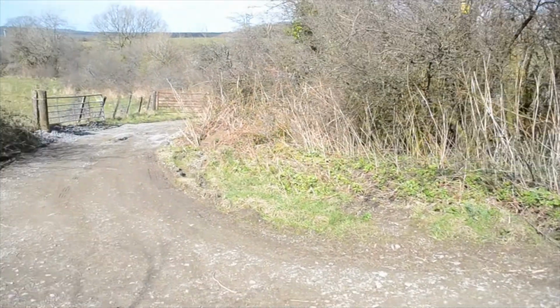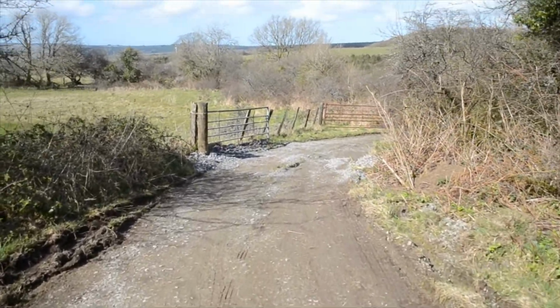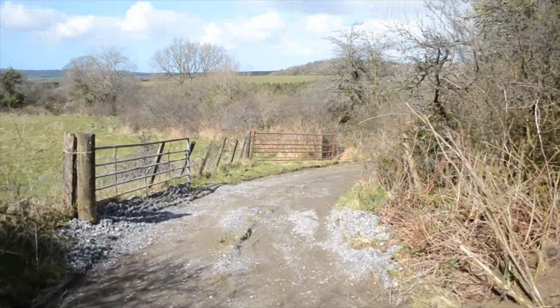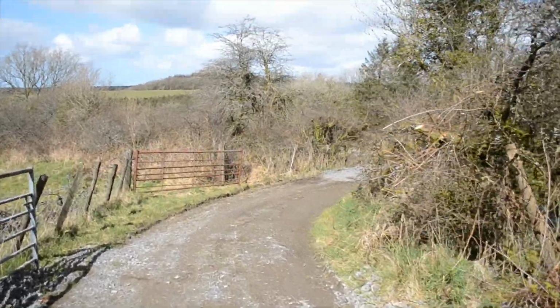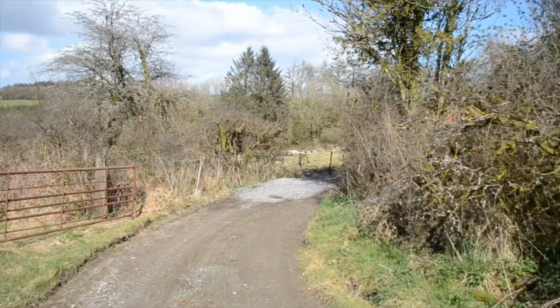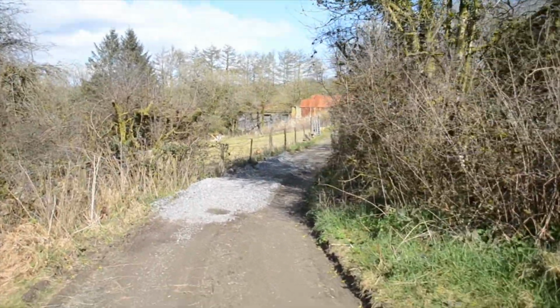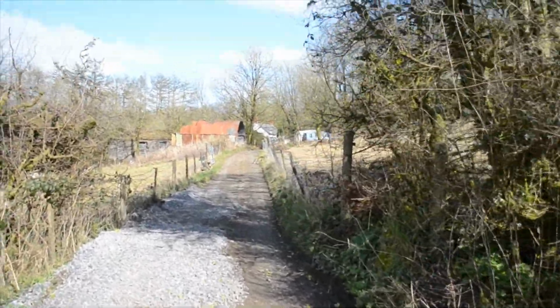One of the first things that we needed to do was make this track actually passable to traffic. There was about 30 tons of stone that went into this in the first week that we were here. This corner in particular was just a lake by the time we started doing stuff. So we put a lot of stone into that, and it seems to be working. It seems to be draining pretty well. It seems to be a nice hard track now.